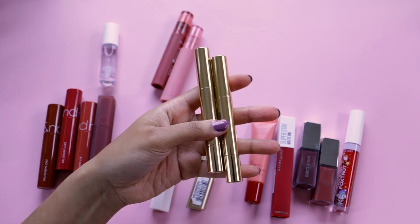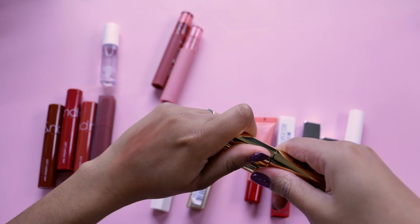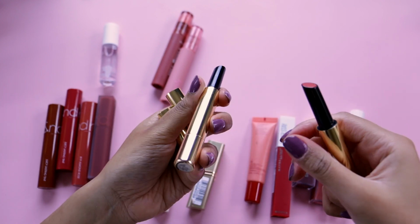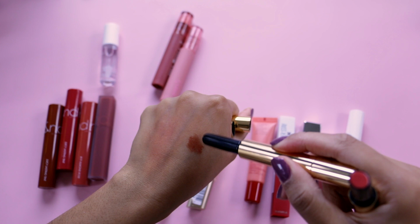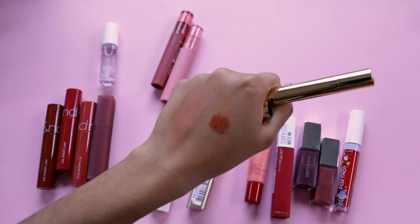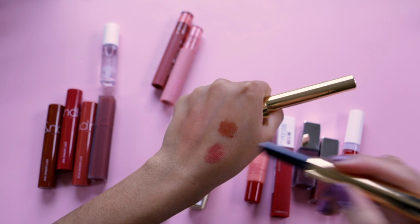I've got 2 of the Hourglass Volumizing Glossy Bombs. These are both gifts from my husband. They're so precious to me. I've got Crave and Haze. Haze is a bit deeper of a color, more of this burnt orangey red. And then Crave is just a really nice peachy pink.